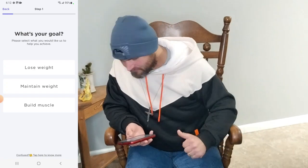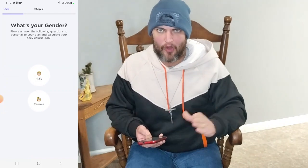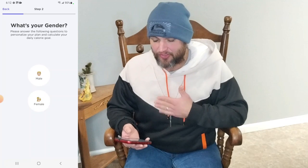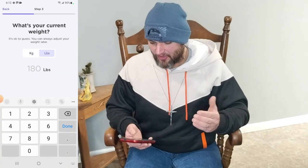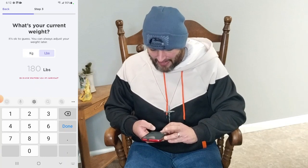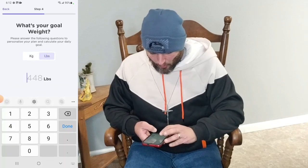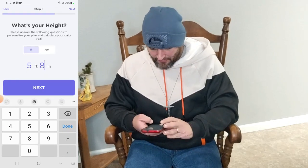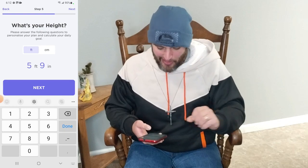Now let's go put in lose weight. I'll just put in what I started at here, so you can see how much cushion there is the bigger you get. Now I'll preface it and say by now this thing tells me I'm male. Now it's telling me my current weight is 200. Ooh, I'm not. I better put my old current weight, 468, where I started. Here we go. I want to get to 200 pounds. That's my goal weight. All right, that's our height. I'm 5'9". Wife says I'm shorter. I got measured recently. If I'm shorter, it ain't by much.